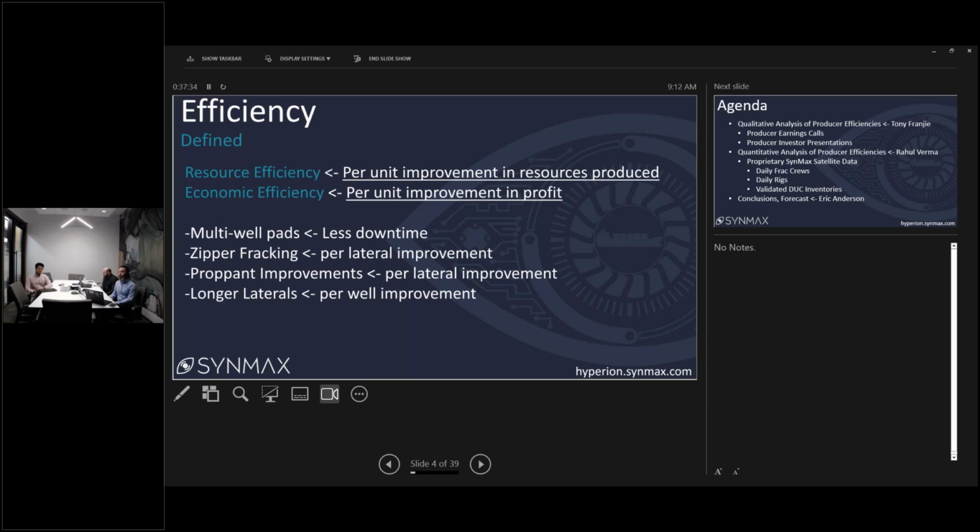It's either going to be resource efficiency, which is the amount of hydrocarbons being produced per unit. The unit could be a lateral foot, it could be a well, it could be a well pad, right? But a resource efficiency is improving some type of hydrocarbon return per unit, okay? As opposed to an economic efficiency, which is you are increasing your return per dollars invested, right? And the two are not always the same, right?